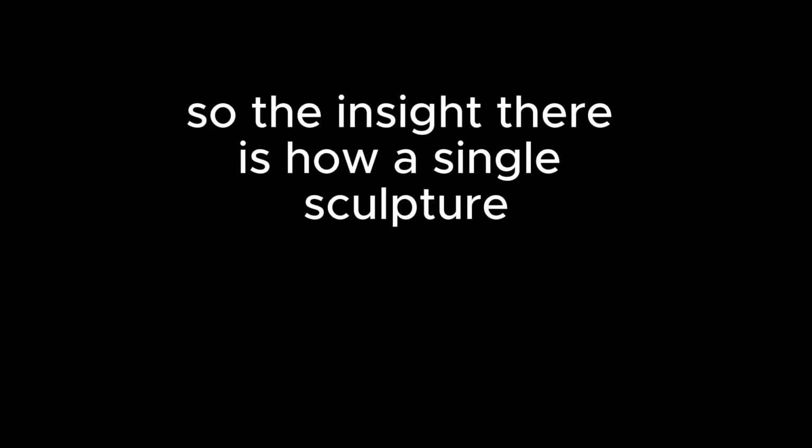Definitely. So the insight there is how a single sculpture starts as this diplomatic gift, but then evolves over time into this incredibly potent symbol with so many layers of meaning, a global beacon, really.